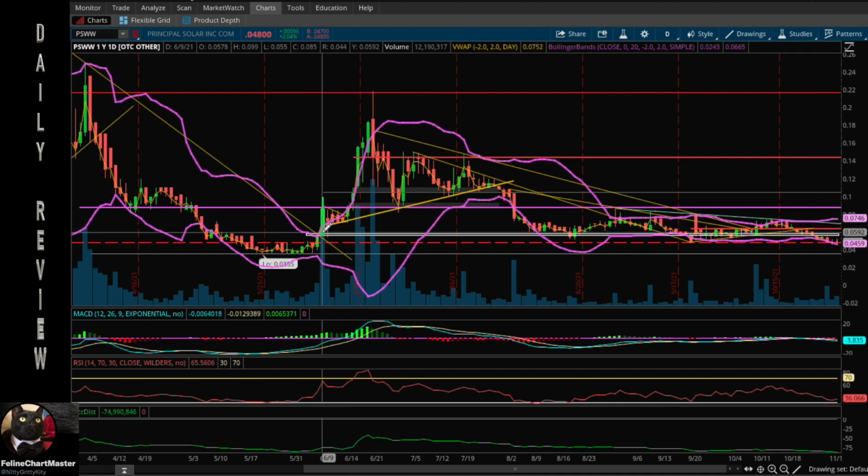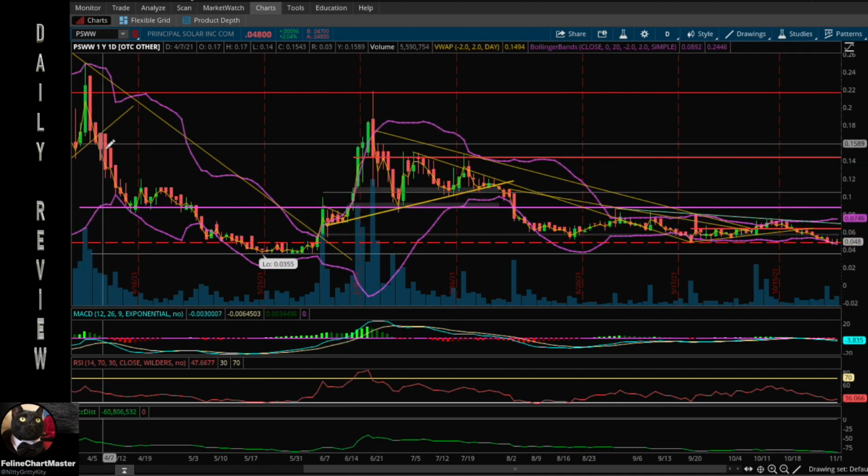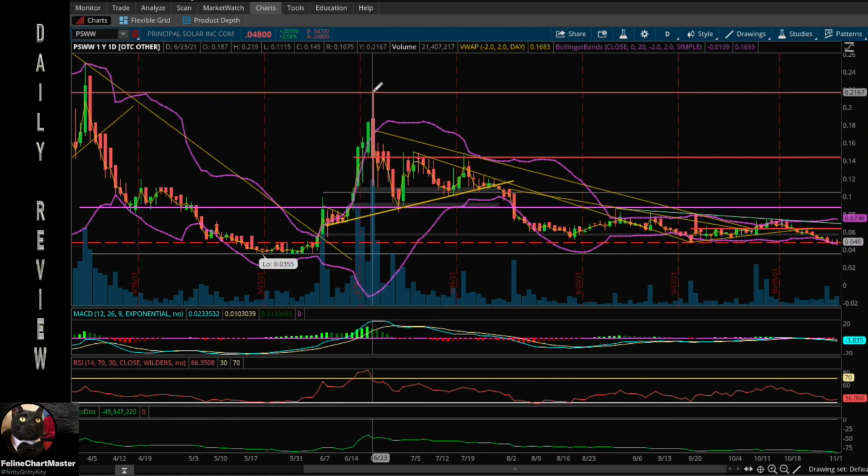That's a classic bull flag pennant right there for a couple of days. And then boom, we broke up from it instead of breaking down from it. We did get into the 20s over here, 20 cents. That was a crazy run back in June. But then sure enough, huge dumping over the next couple of days.